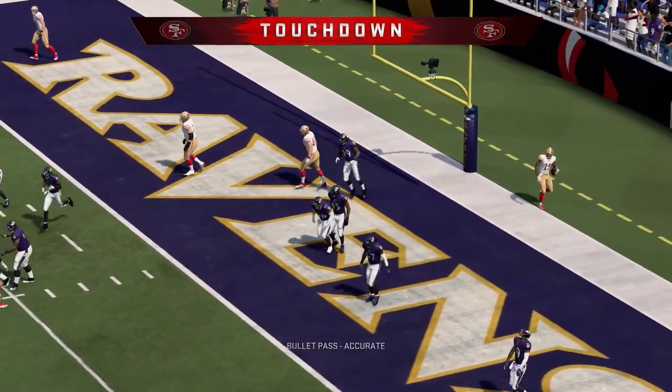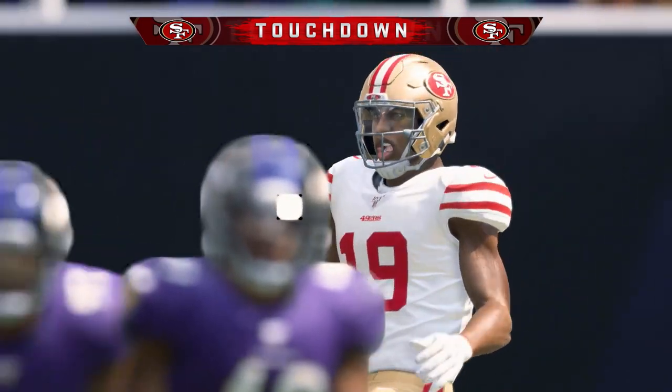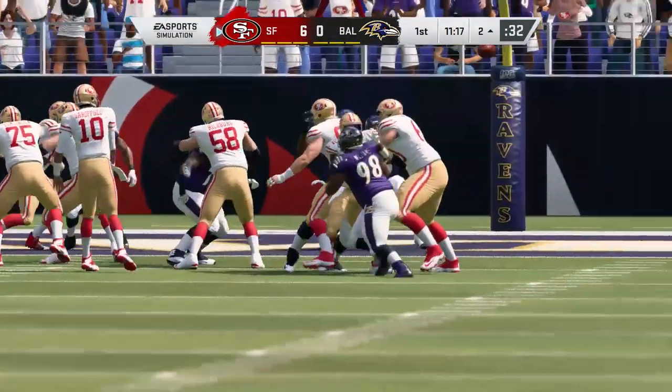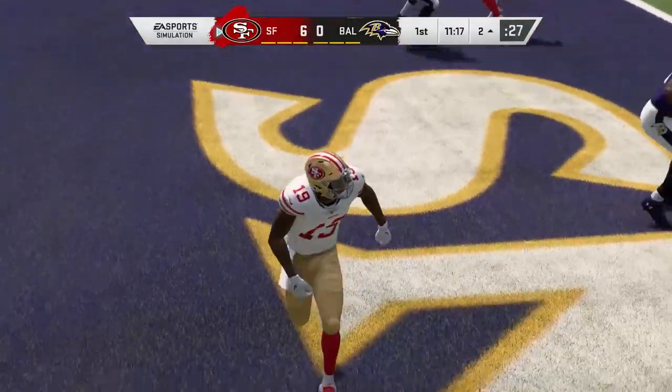And he hauls it in the end zone. Touchdown, San Francisco. Deebo Samuel there to make the grab. And they are able to strike first here on their opening drive.